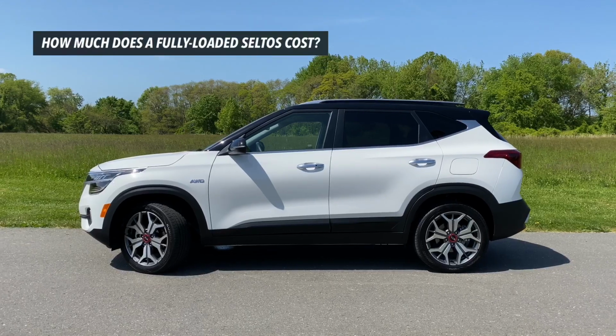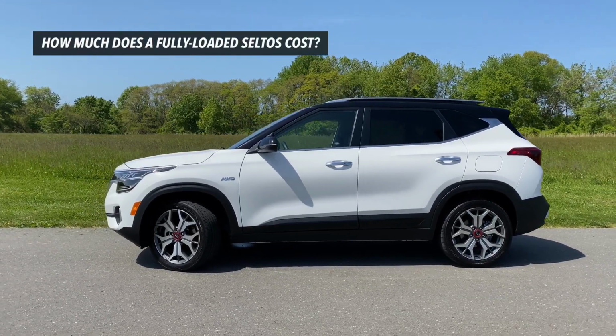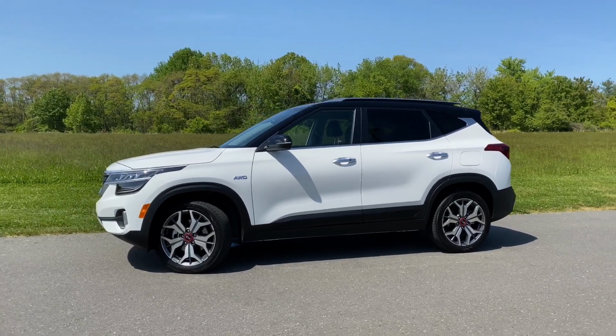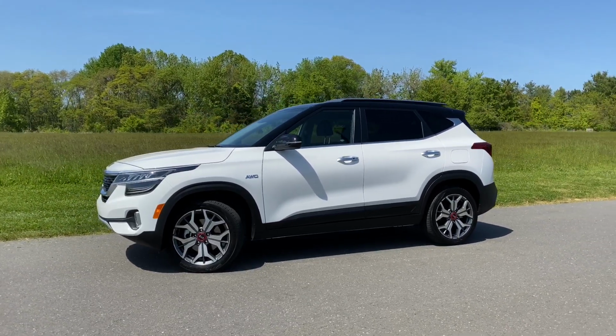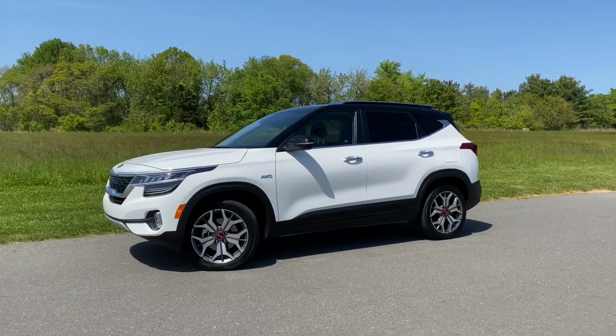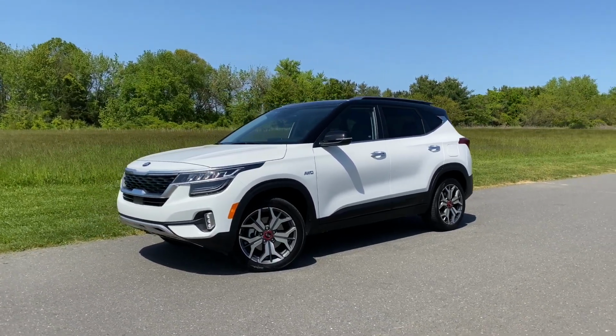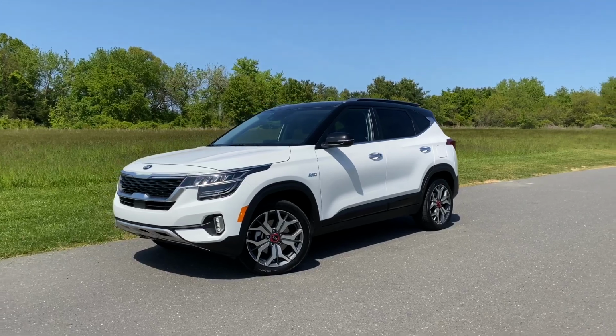If you're somebody that likes their cars fully loaded, a fully loaded SX Turbo all-wheel drive Seltos like this one here can run you right above $29,000. If you add on cargo mats and puddle lights and a bunch of other random accessories, you can easily hit over $30,000. But that's not bad considering what you're getting.